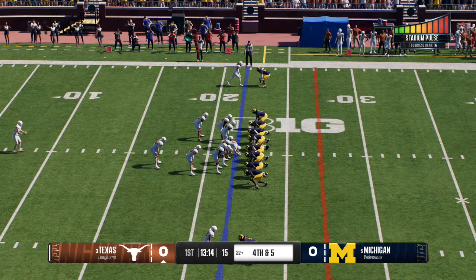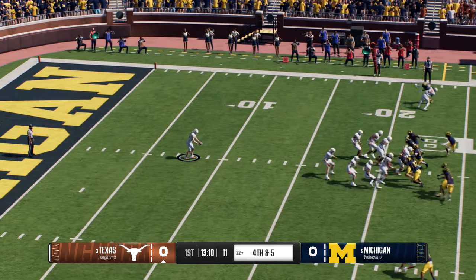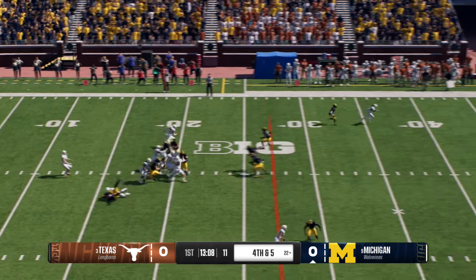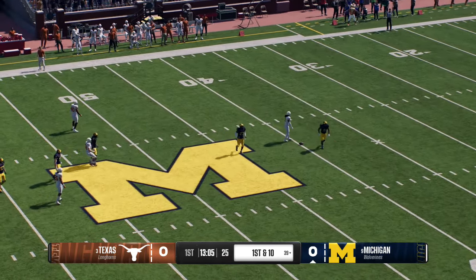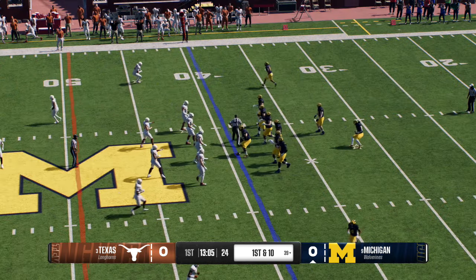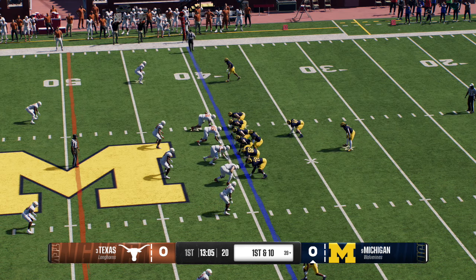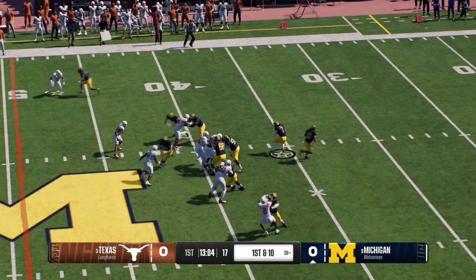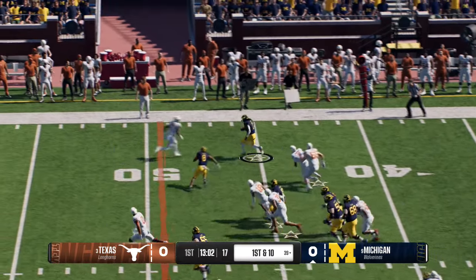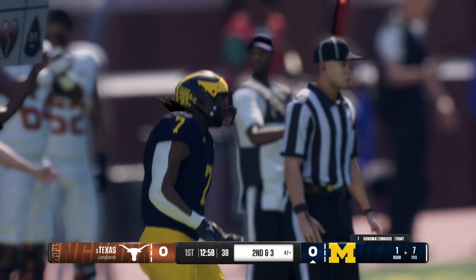The Longhorns will bring their punt team on the field now. Returner decides to fair catch this. This line getting set up. It's a first down play. On the run, it's Edwards. We've got him after a 7-yard gain, so second and three.